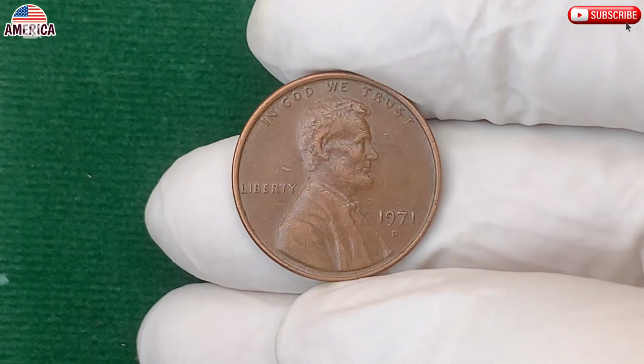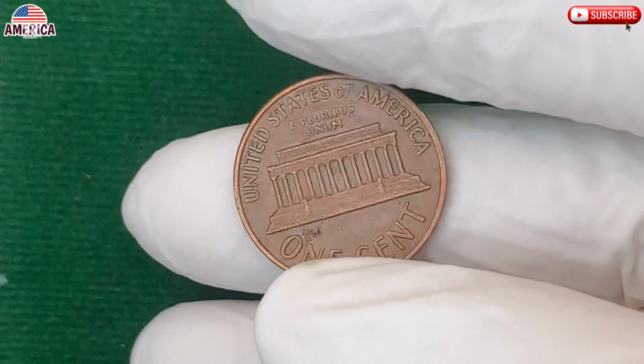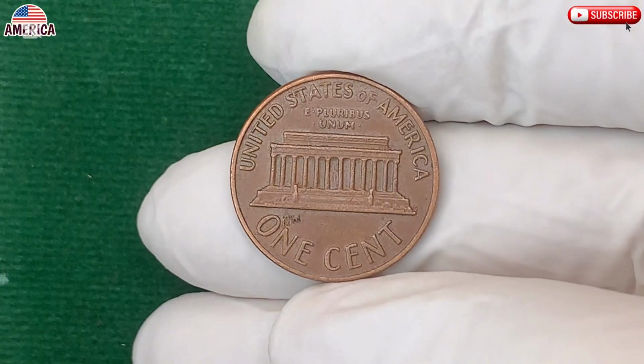For example, an off-center penny happens when the blank planchet, the metal disc before being struck with the design, is not aligned properly during the minting process. This results in the design being shifted to one side of the coin. These types of coins are highly collectible, and depending on the severity of the error, they can fetch significant sums on the market.